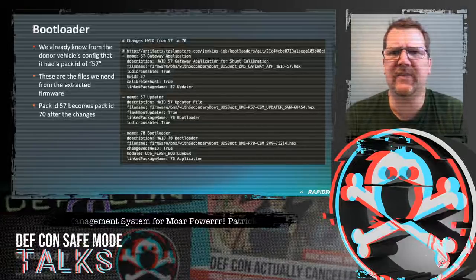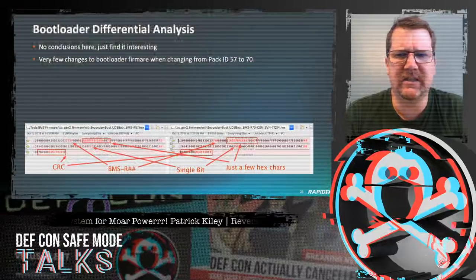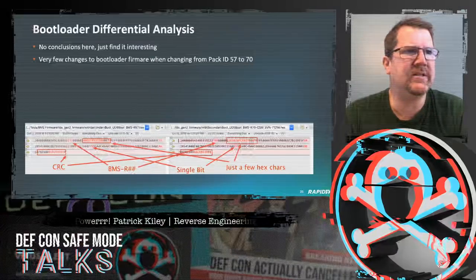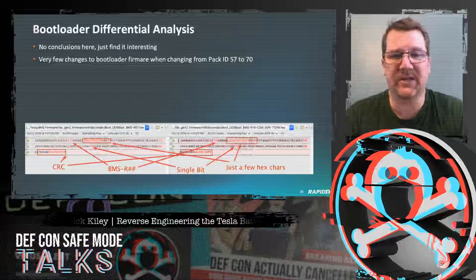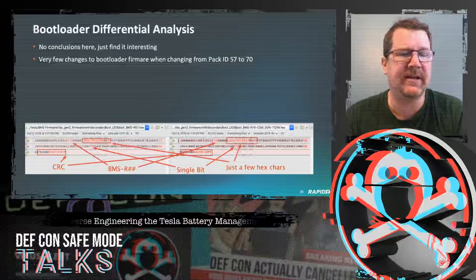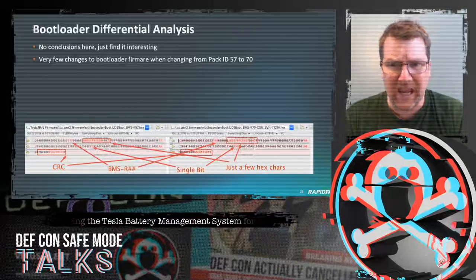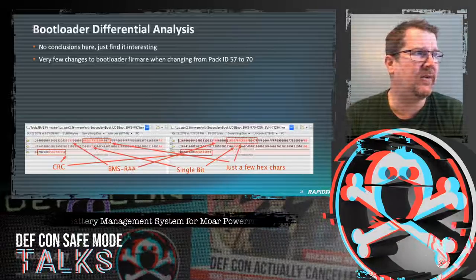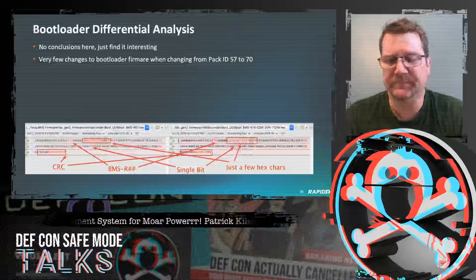One of the things that I did that I thought was interesting, since we're still talking about the firmware, is I did some differential analysis of the bootloaders. So I have the two different bootloaders here, 57 and 70. You can see that there really weren't that many changes. On one line, it's a single bit that changes. The other one, the 537 and 730 that you see here, are just the R and then the actual number. One is 57, one is 70. And then we have this short little group of hex characters, and that was the only change between the different versions of the bootloader.